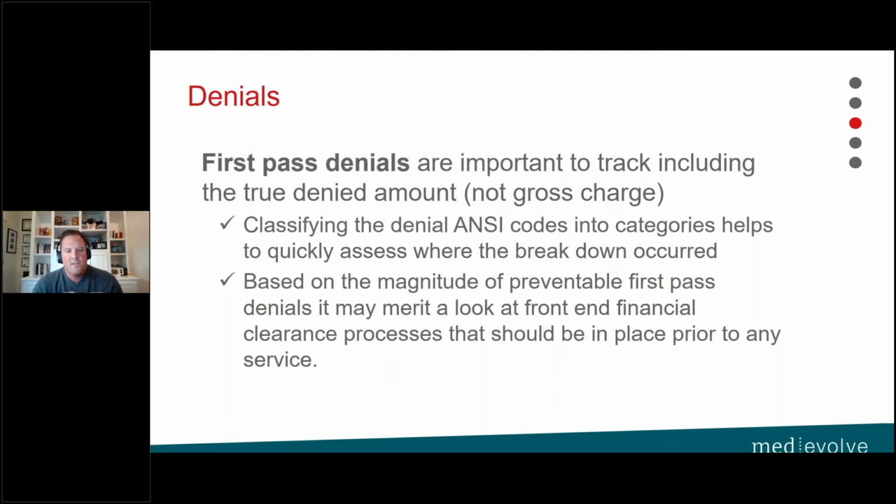What are you being denied for? Is this a COB eligibility issue? Is this an authorization issue? Is this a coding issue, right? Is this patient responsibility denials, right? Which is really important the first part of the year. How much of my AR is being denied because the patient owes me that money? And then the question is, why didn't I get it prior to the service, right? So you need to understand it.